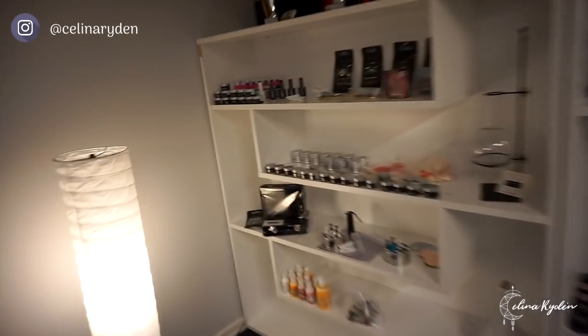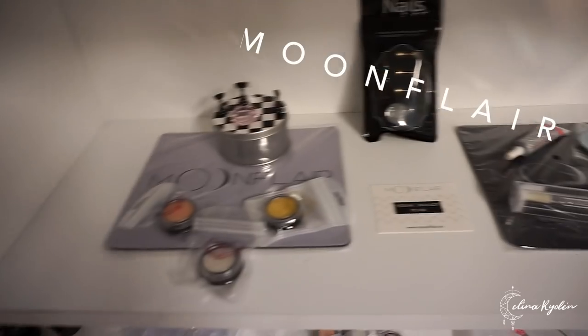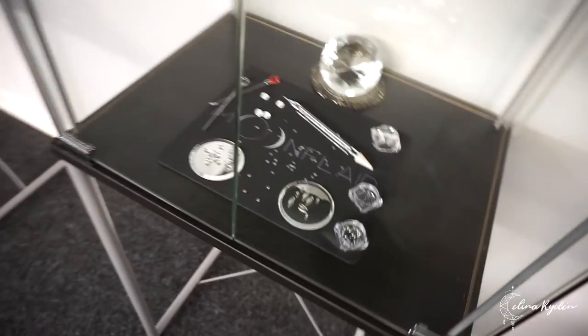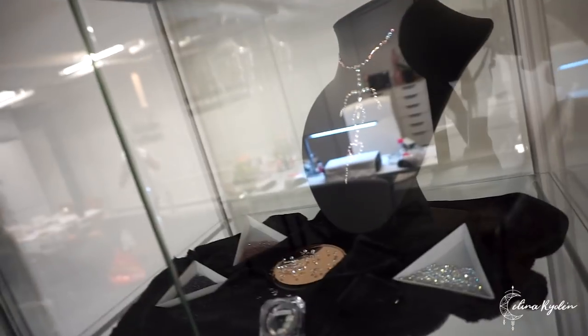So here we have Moonflare stuff. Swarovski, Moonflare stuff. So pretty. We love Moonflare. Moonflare everywhere! Hallelujah! And we're also gonna set up some spotlight stuff. Look how pretty this is. Lisa was really worried that she didn't do this pretty enough, and I think she is crazy, because I think this looks amazing.